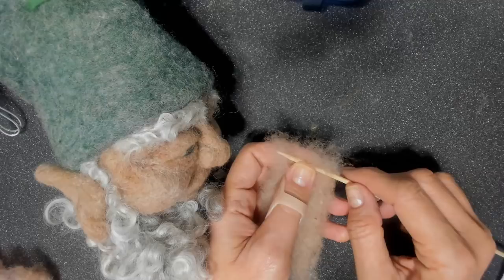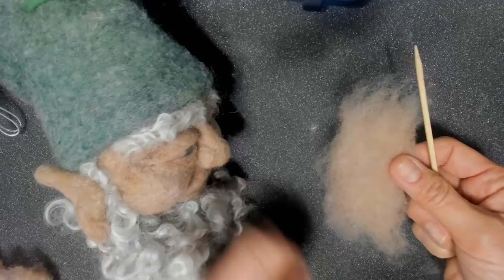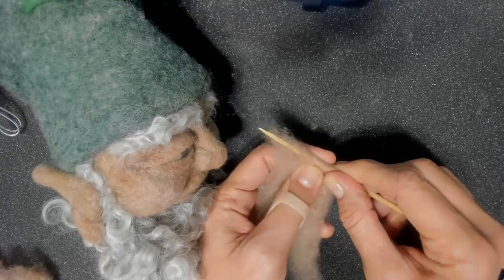I'm going to use my skewer. Notice that this end is not a cut end. I feathered it off. This end is a little more loose, and I'm going to show you why. So I make a cone, wrapping it on the skewer. We're going to wrap it real tight.